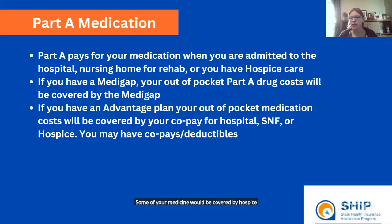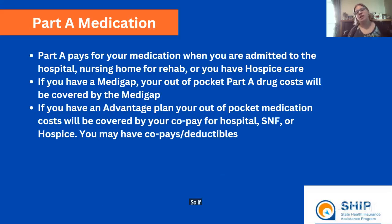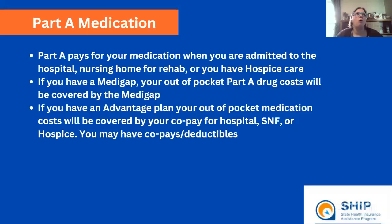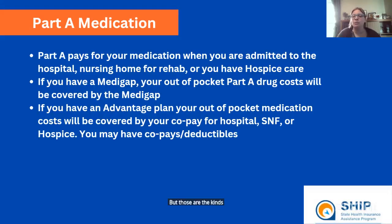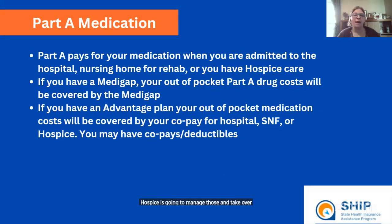Not all of your medicine would potentially be covered. They're going to focus on comfort care medicine. So if you may be in the beginning stages of your journey with hospice, you may still be on some of your medicine for depression or high cholesterol or high blood pressure. And at some point, you may choose to stop taking those medicines. But those are the kinds of medicines that hospice would probably not cover. But if you're on pain medicine, if you need anxiety medicine, anything to help with your comfort, hospice is going to manage those and take over the billing for that.